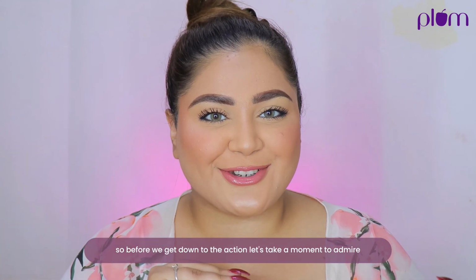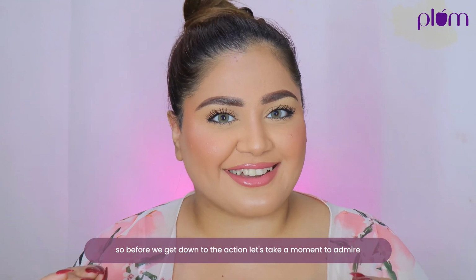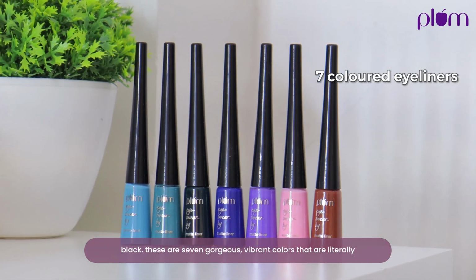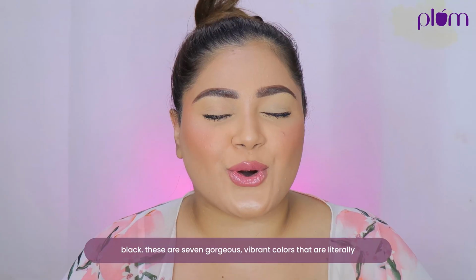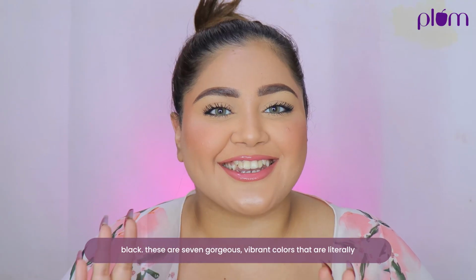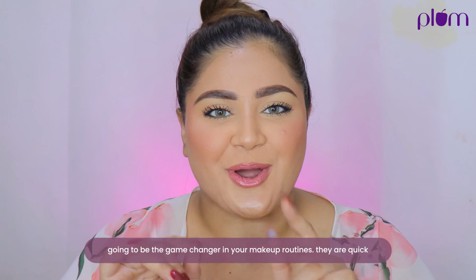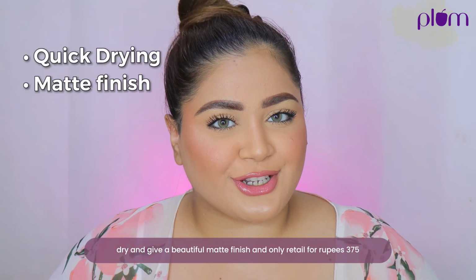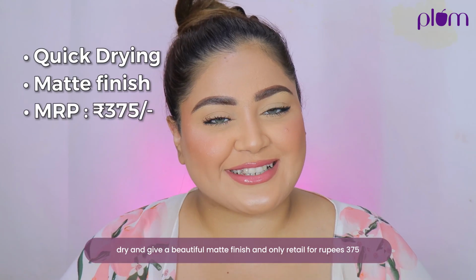So before we get down to the action, let's take a moment to admire these beauties. They come in a variety of 7 shades apart from black. These are 7 gorgeous, vibrant colors that are literally gonna be the game changer in your makeup routines. They're quick drying, give a beautiful matte finish, and only retail for rupees 375.